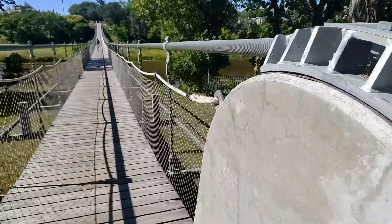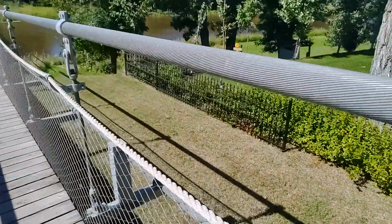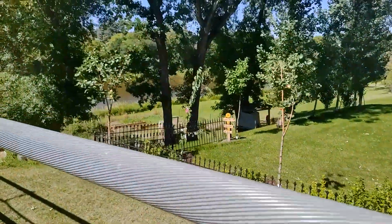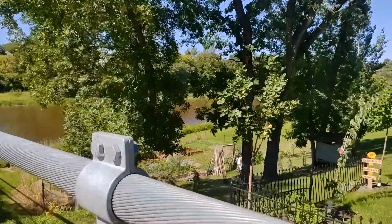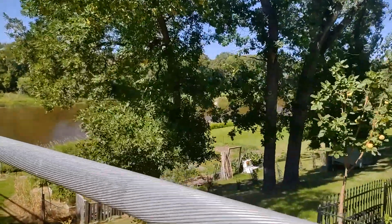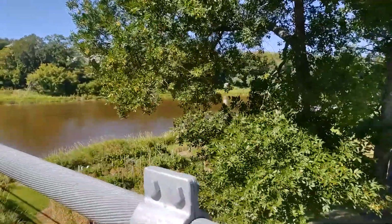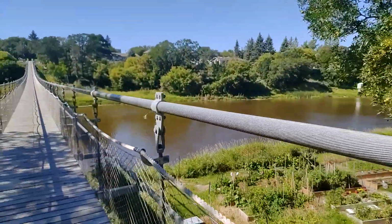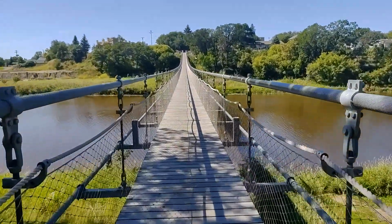It's a mighty big cable. Break? No. Well, I suppose it could, yeah. Look at some apples on that tree. Lovely day. It's a lovely day to do a video. We'll take it.